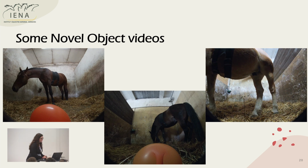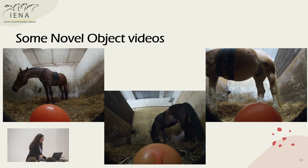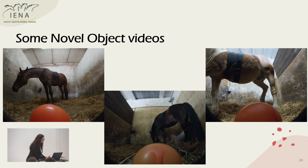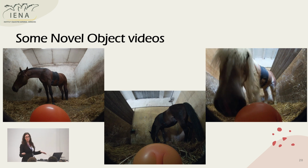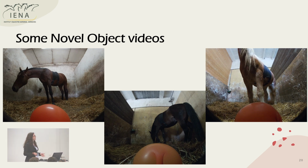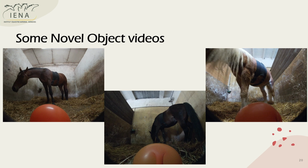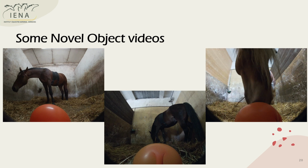In the last case, we have the classic horse that keeps calm and does nothing. Basically, I will show you again. Okay, the balloon appears, nothing. Very quiet. He was eating, and he continued to do what he was doing before.